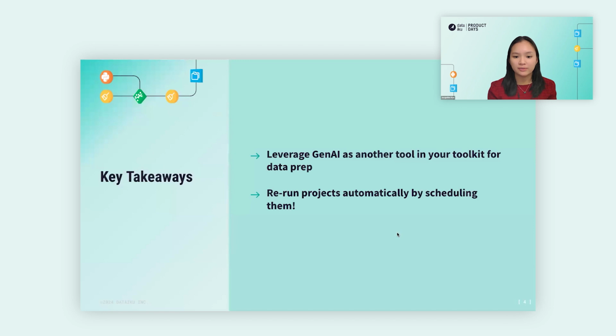Specifically, we're going to talk through how you can leverage Gen AI as just another tool in your toolkit for data prep specifically, and how Dataiku helps with that. Also, we're going to talk through how to rerun projects automatically by scheduling them once you have that pipeline built so that you can reuse as opposed to having to go and build those pipelines over and over manually.